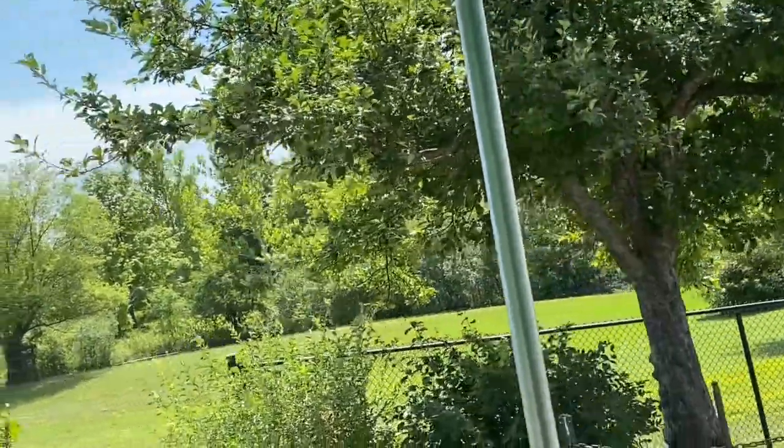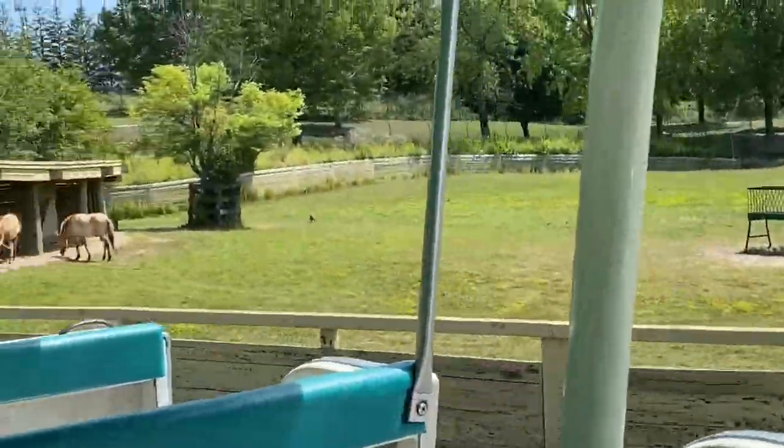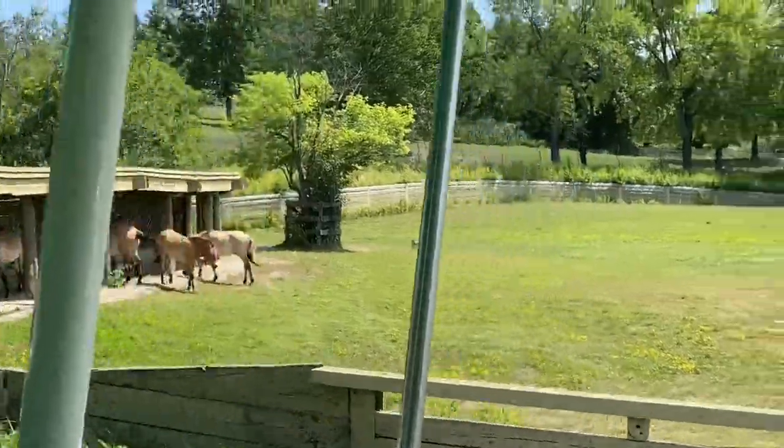And on our right hand side, we have our Mongolian wild horses, which are usually in our Eurasian wild habitat, but it seems like they're just going to be separated for the day.